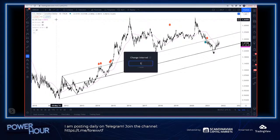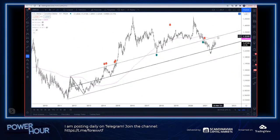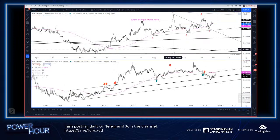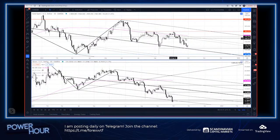Which on a weekly chart is going to be awfully close to the 200-week average. Okay. So that's where my head's at on dollar CAD. It's kind of one of my favorite setups right now. Following the yen crosses and dollar CAD, extremely close right now. So let's move to metals.